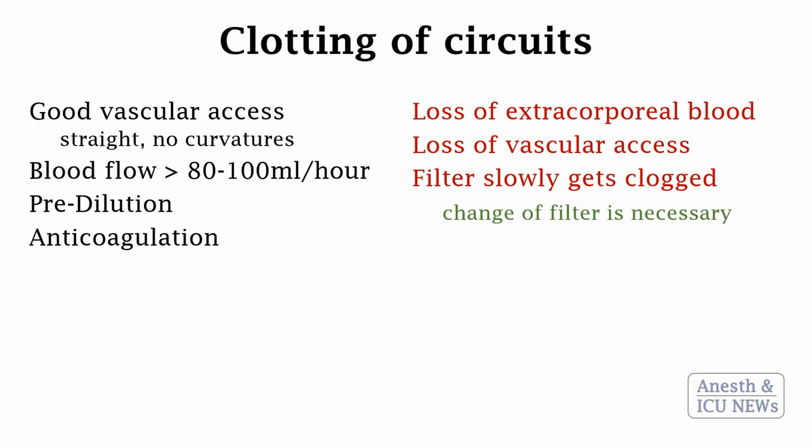Thrombosis can occur at the site of the dialysis cannula. This can lead to the loss of the venous access, and we can be forced to secure another venous access. Another problem can be slow formation of clots in the filter capillaries, which eventually decreases efficiency, and we would be forced to change the filter.